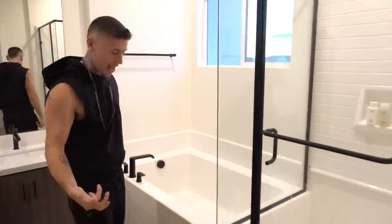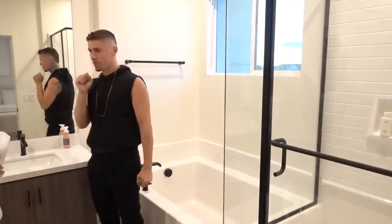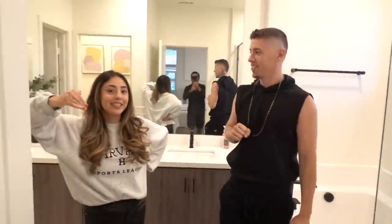I love the black mat. Love it. I feel like this is the first house I've ever chosen, legitimately. Okay, so if you guys have been with us for a while now, you can probably tell that all the houses that I have chosen have always been kind of shitty.